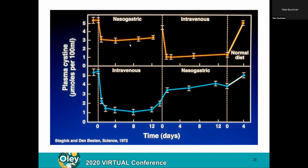The cysteine levels decreased a little bit. But when they gave the methionine IV, the cysteine concentrations were almost undetectable. When they gave the methionine back to the same people through the NG tube, they increased. And of course, when they started eating dorm food, they got even much better, or much higher. The same thing happens with choline.